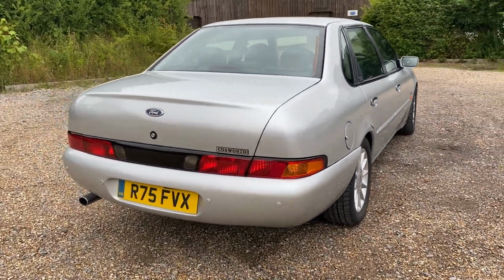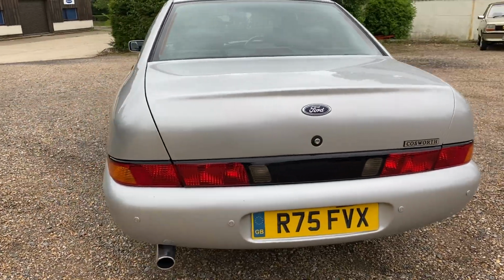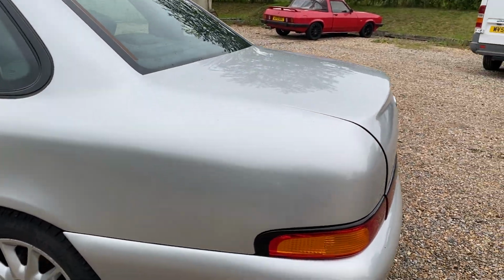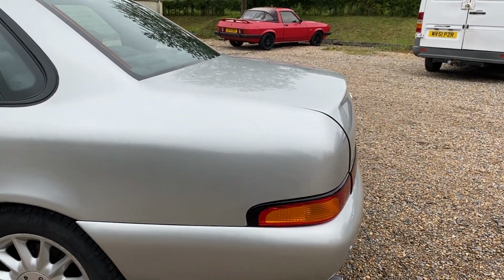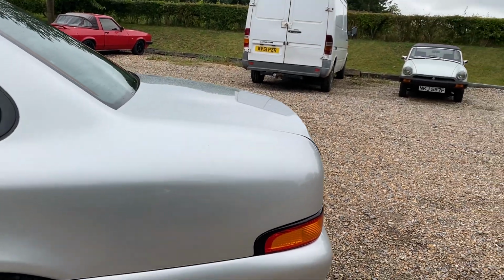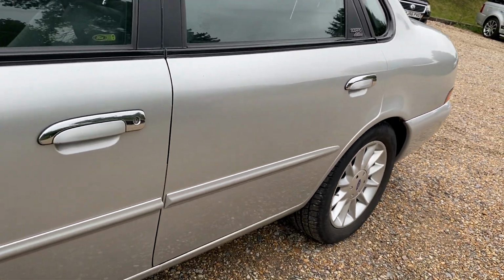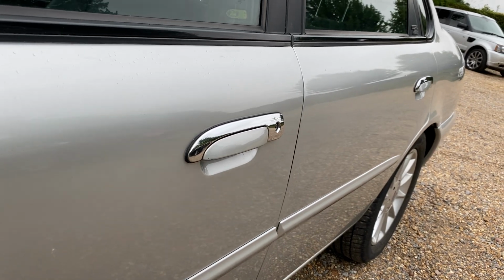Now I'm going to show you the car up close so you can have a good idea of its condition. And let's start at the back, that controversial back. So the bodywork is in, I genuinely believe it, I can only describe it as stunning condition. It's free of scratches and rust and dents. It's just super straight, very, very well looked after.